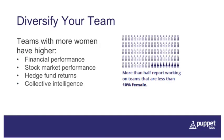In our survey, only 5% of survey respondents were women, and more than half of the survey respondents work on teams that are less than 10% female. And a third of our survey respondents said they worked on teams with no women whatsoever. I think we can all do better, and it's up to us to make IT better for everyone.